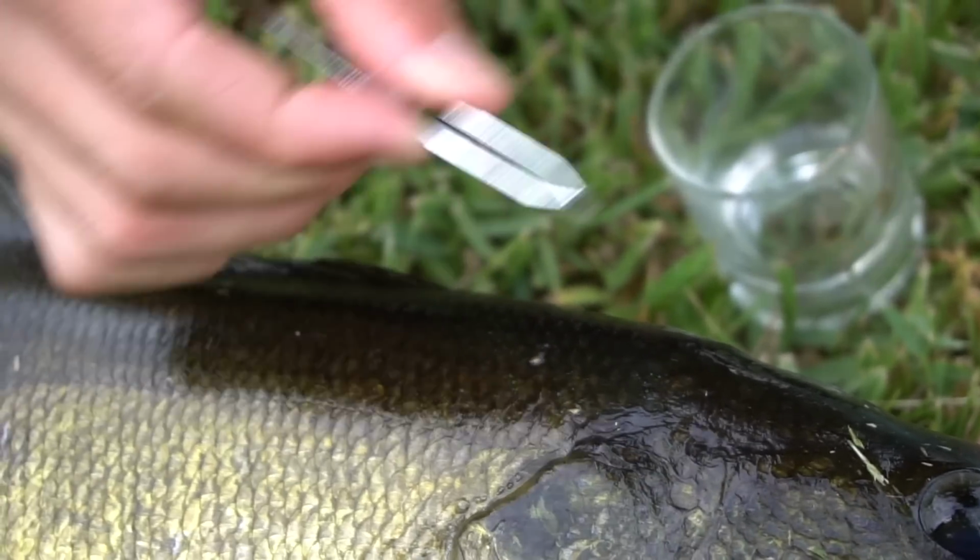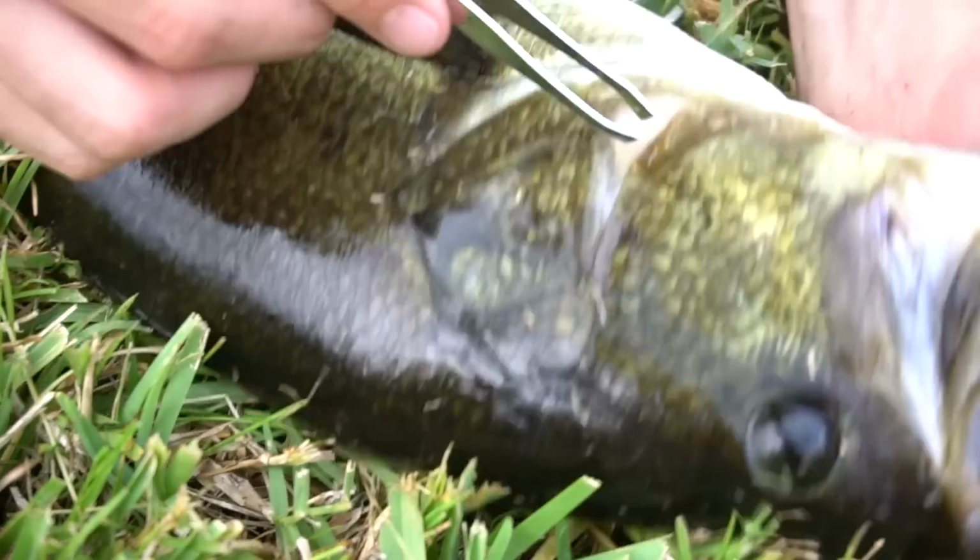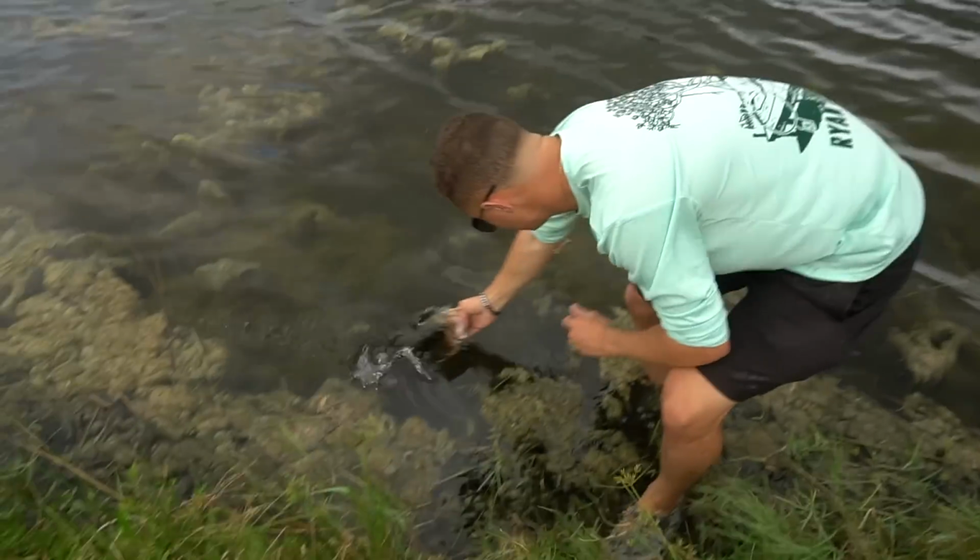Oh yeah, another one. Guys, comment down below if you've ever caught a bass with a bunch of parasites on it. All right, guys, we're gonna go ahead and release this fish. Nice, dude. Let's catch some more.